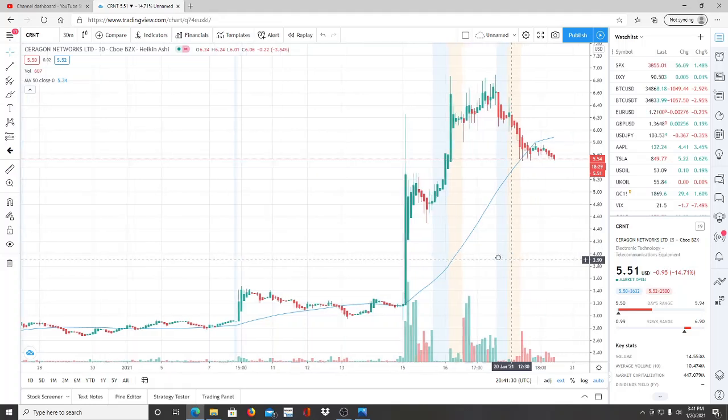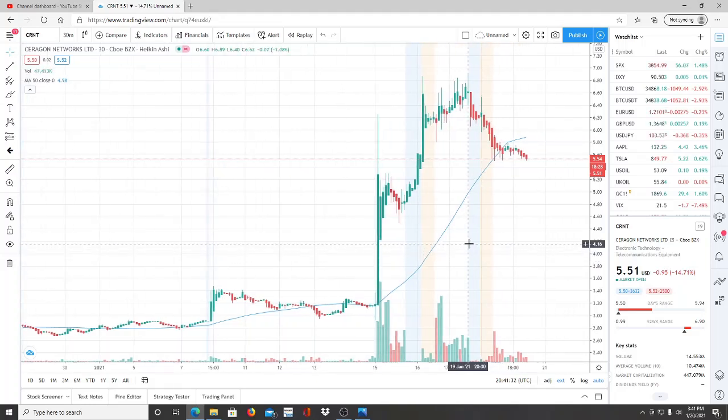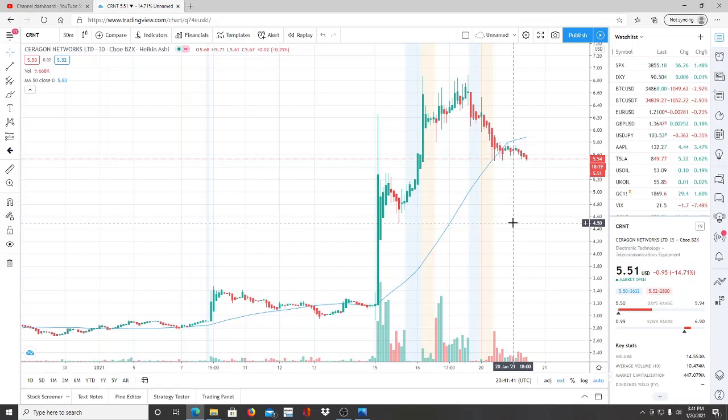So we definitely need to see this cool off. We need to see what's going on, what all the hype is, and if there's going to be a good entry point, and if it even breaks through one of the main support levels that I'm watching, which is 4.50. If it consolidates somewhere above it, it may be a good sign or a healthy sign moving forward.